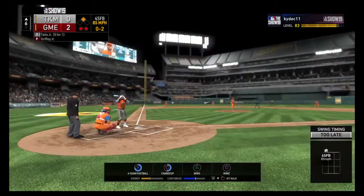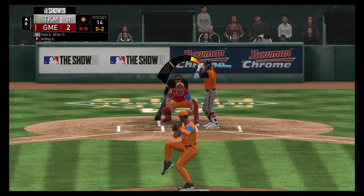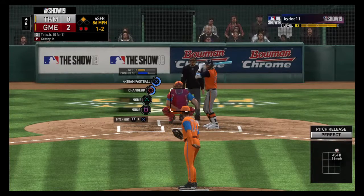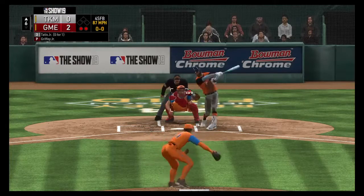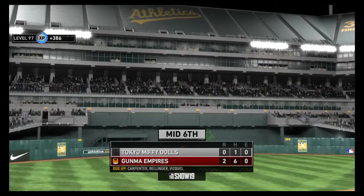Swing and a miss. It's 0-2. And he'll try to get him to chase the fastball there, but he lays off. 1-2. He tried to climb the ladder right there. A swing and a miss. That retires the side, and that will do it.